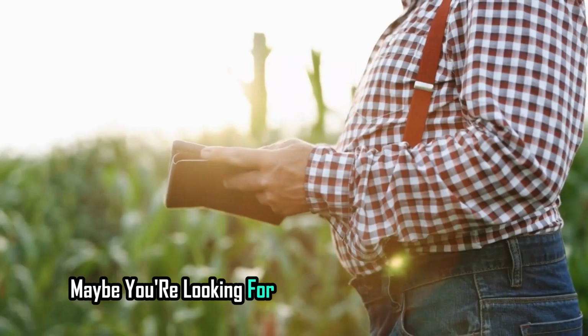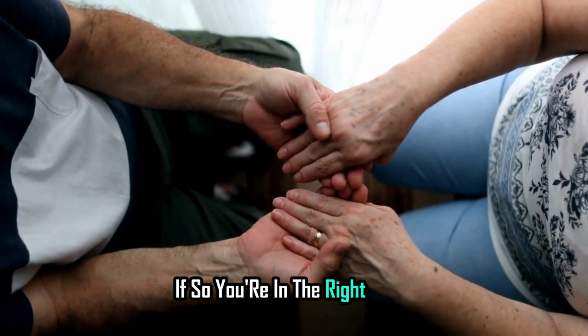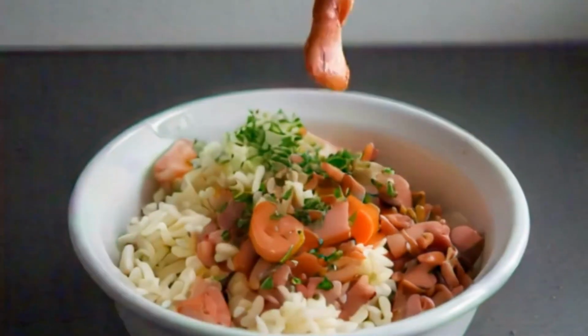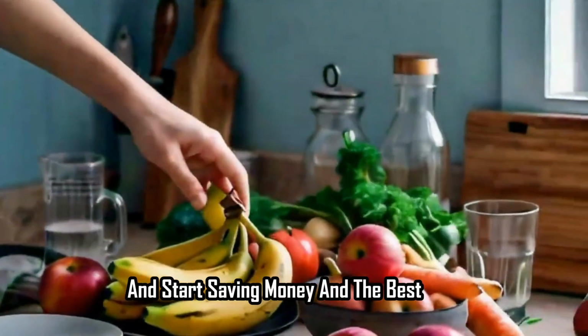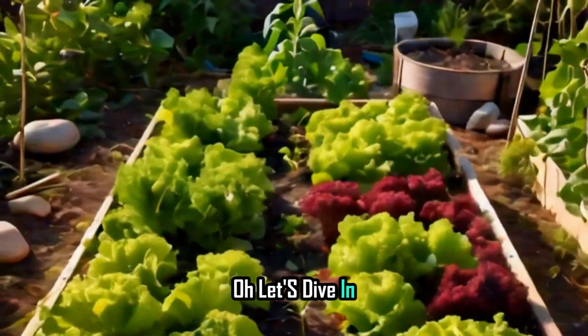Or maybe you're looking for ways to stretch your harvest and save some serious cash. If so, you're in the right place. Today, I'm going to show you 4 simple yet powerful ways to maximize your garden's harvest. Trust me, these tips will help you stop wasting food and start saving money, and the best part? They're super easy to implement. So, let's dive in.